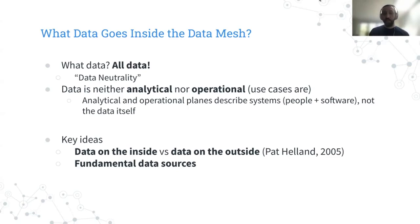So to then decide what data needs to go in the data mesh, we introduced 2 key ideas. One is we borrowed Pat Helland's idea of data on the inside and data on the outside and adapted it to our context. Then we also identified and introduced the idea of fundamental data sources.